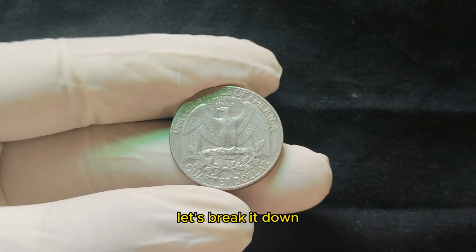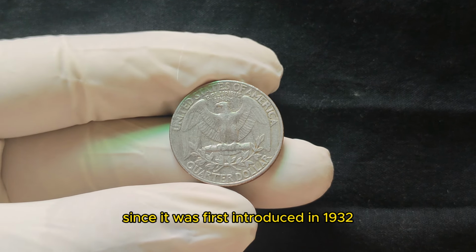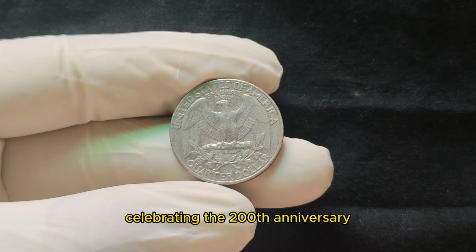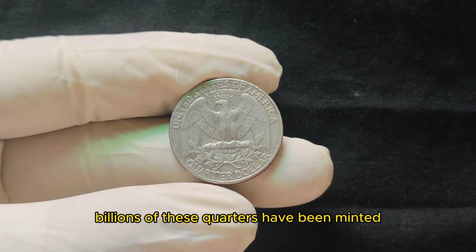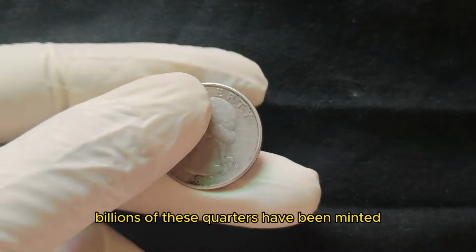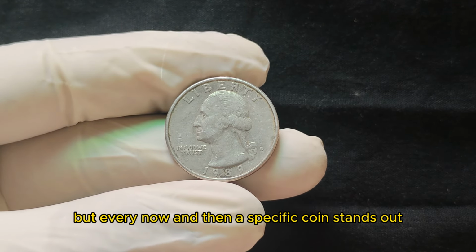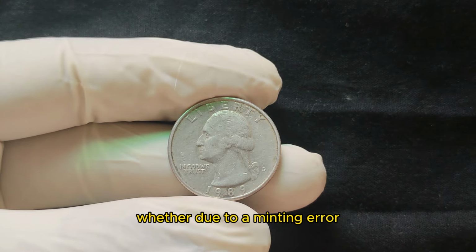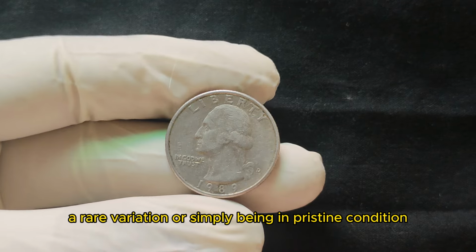Let's break it down. The Washington quarter has been a staple of U.S. currency since it was first introduced in 1932, celebrating the 200th anniversary of George Washington's birth. Over the years, billions of these quarters have been minted, making them one of the most common coins in circulation. But every now and then, a specific coin stands out, whether due to a minting error, a rare variation, or simply being in pristine condition.